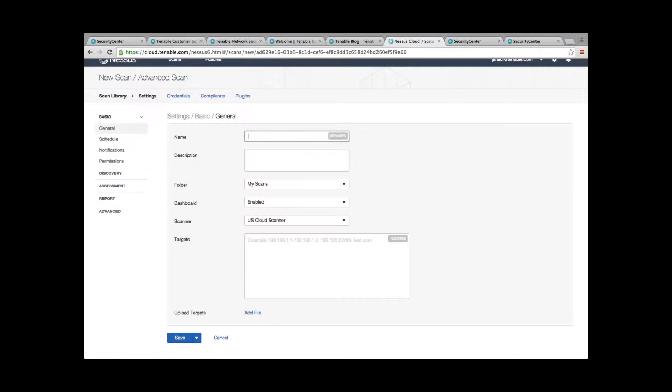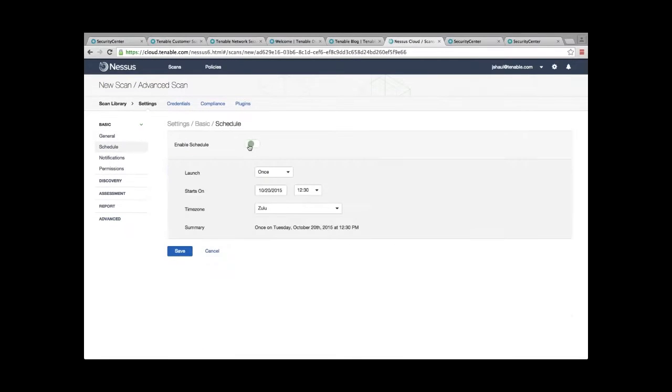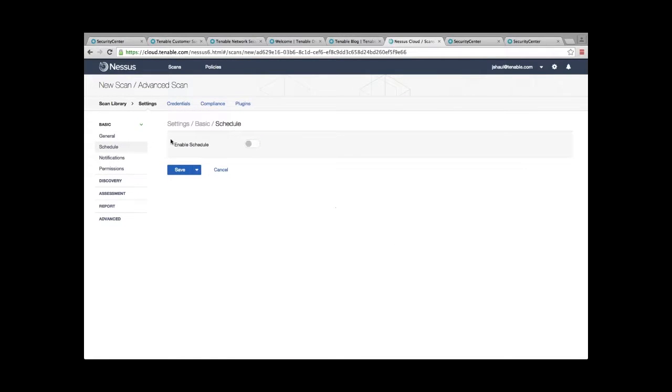So if I choose a scanner template, I can choose one of the externally facing scanners, so one of the ones hosted by Tenable, and this is how I would perform scans in my external environment. Alternatively, I could choose a locally placed internal scanner, that's the one you see down here, and run a scan of my internal assets, all done from Nessus Cloud. And then you just define your targets here. You can run this on a schedule if you like, so you can enable your schedule, or you can just set it to manually launch.